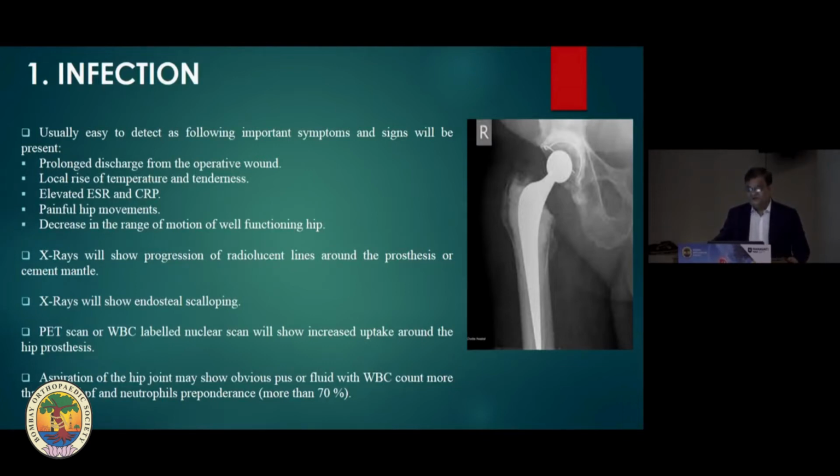So infection, I think all of us know, if it happens immediately after the operation, the diagnosis is easy because there are symptoms and signs. There is a prolonged discharge from the operating wound. I personally have a very low threshold to open the hip and do a radical debridement, DAIR, meaning debridement, antibiotics, and retain the prosthesis if it is stable to begin with. There is a local rise of temperature and tenderness, elevated ESR and CRP. Hip movements are painful. That is the classical sign of an infected hip.